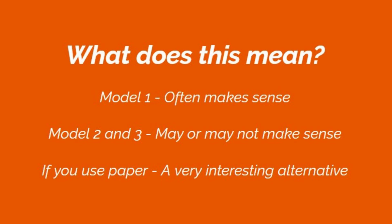So what you can see here is that it depends, right? It depends on the answer to whether or not reusable is better in the e-commerce world. It does. It depends on a bunch of things.